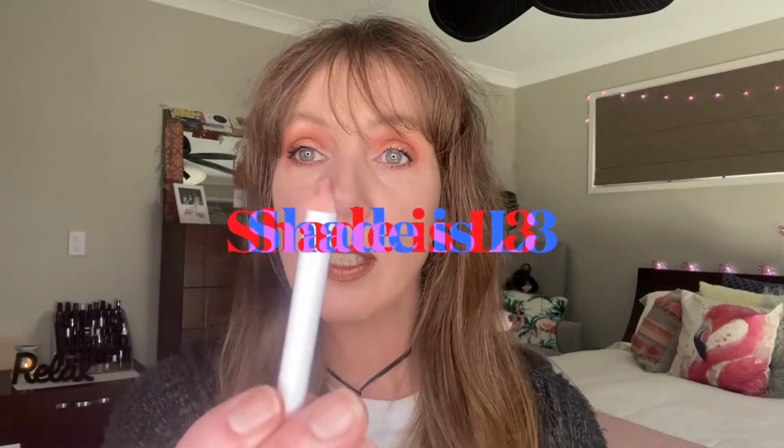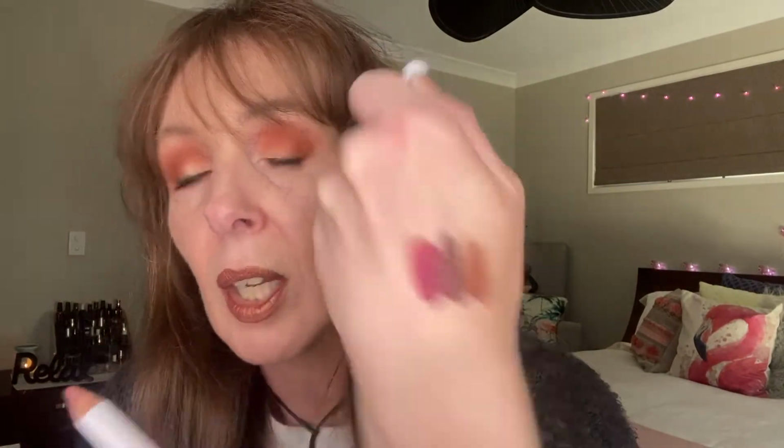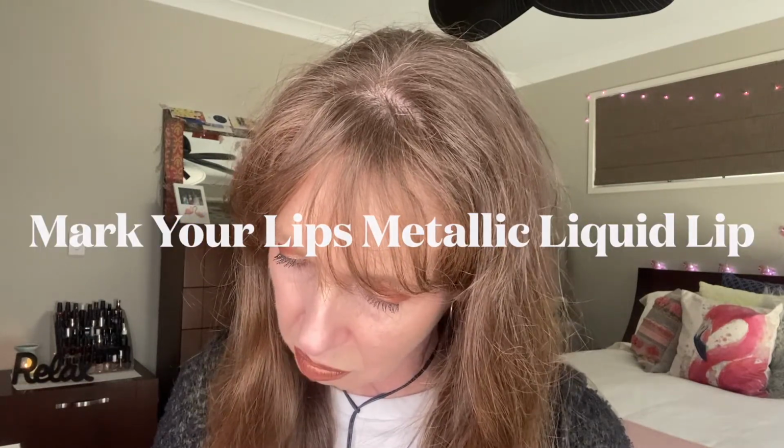So I decided to use the one and only lip liner that I own by Natasha Denona. So that's it there, and I've got it on my hand right there. So the lippy that I used, I've got 3 of these. They're called Mark Your Liquid Lips, metallic liquid lipstick. So I tend to shy away from metallic lipsticks as I've gotten older, but I ended up choosing this one only because it's probably the closest and would go the best with the lip liner that I had.